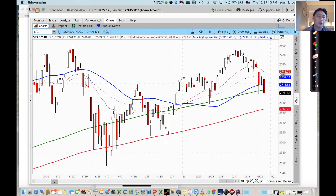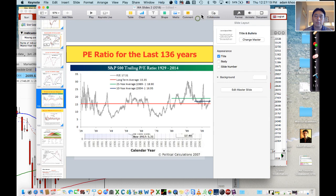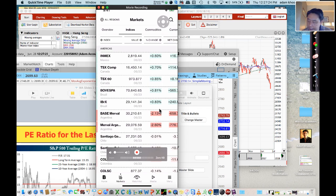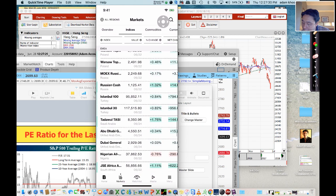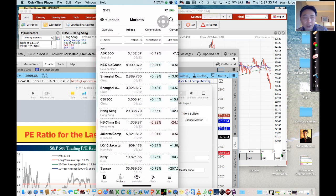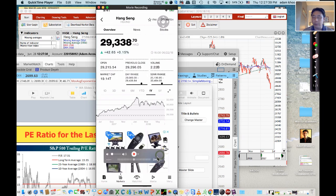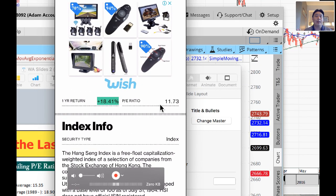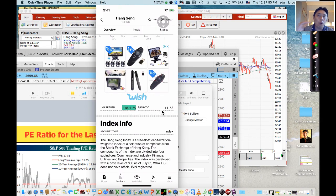So let me just pull this up. Okay, if you take a look at China, let's look at Hong Kong, which is the Hang Seng Index, which to me has the best China companies listed. If you look at the Hong Kong market, the PE ratio is 11. It's 11. That's dirt cheap. It's really, really undervalued because the mean for Hong Kong should be about 18 PE. That's the mean average for Hong Kong.